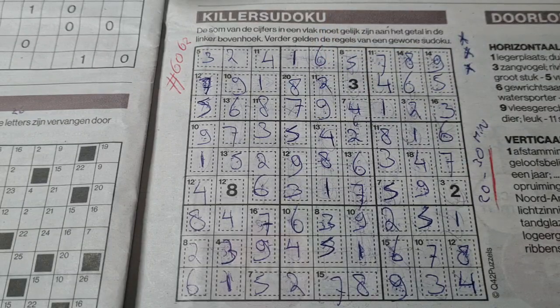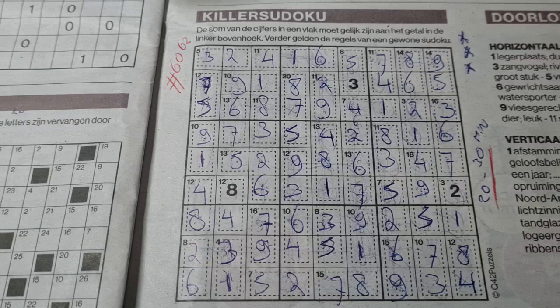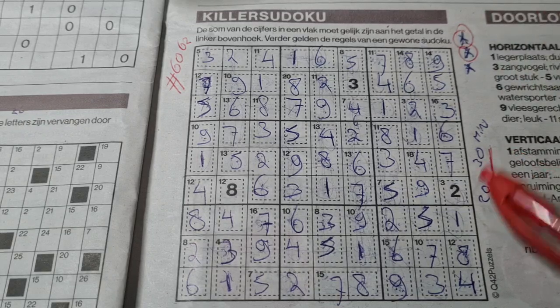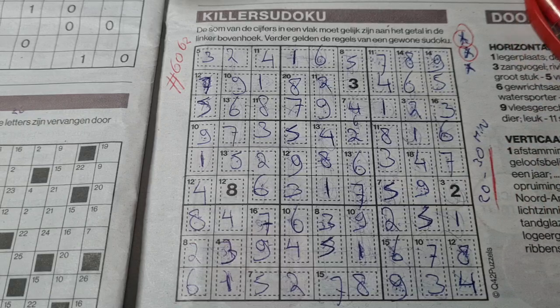Finished in 18 minutes. Well, 3 stars. Let me give this 2 stars. I'm faster than 20 minutes, so I'm well pleased with the time. And I like this one. Yes, I really do think so.